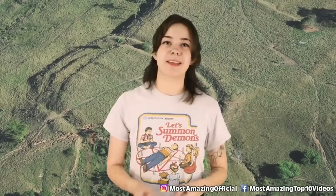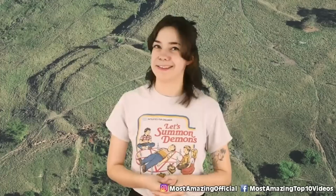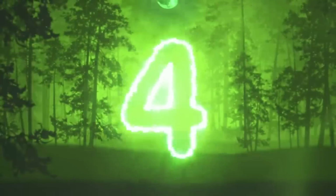It's unsure just what exactly these rings were used for, and some people have gone as far as to suggest that aliens left the markings in the ground behind, a sort of Amazon crop circle. It's unfortunate that the discovery of these rings was a direct result of the clear cutting and logging going on in the forest. Number 4.